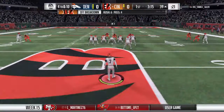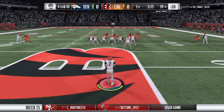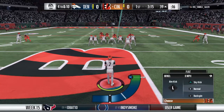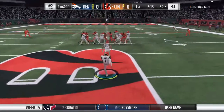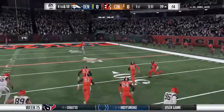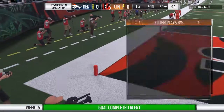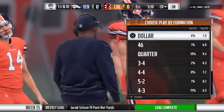So on 4th down, here's Jake Schum to punt it away. Emmanuel Sanders deep for the Broncos. Only 2 punts for him last week in the loss as he gets this one away. And a bit of a mistake there. This is well into the end zone for a touchback.